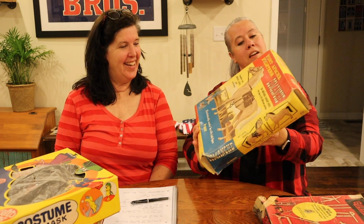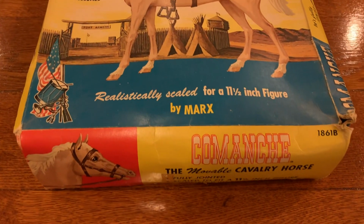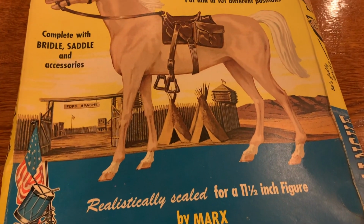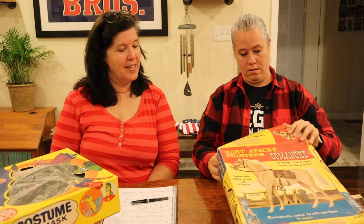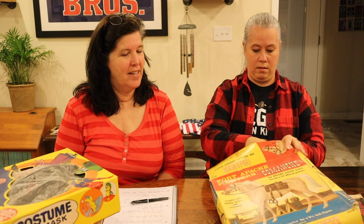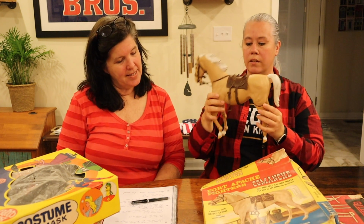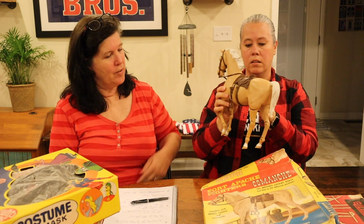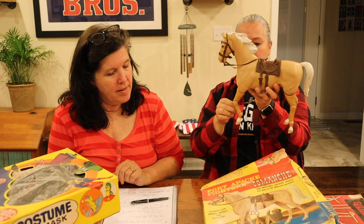But it's this Comanche, the movable Cavalry horse. That's really cool. And this box is in decent shape. It's not perfect by any means. But let me get him out and show him to you guys. The box is at least intact, you know what I mean? Yes. It's by Marx, it says. Look. Oh, he's so cute, and he's jointed. Yeah, so his legs move.